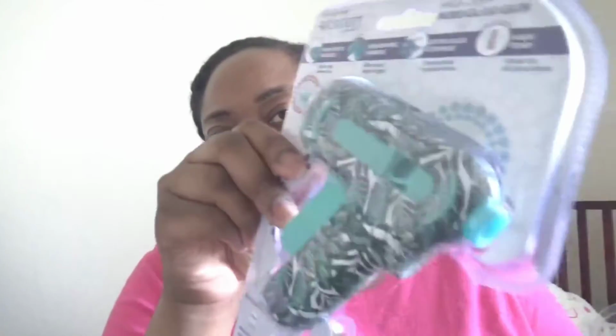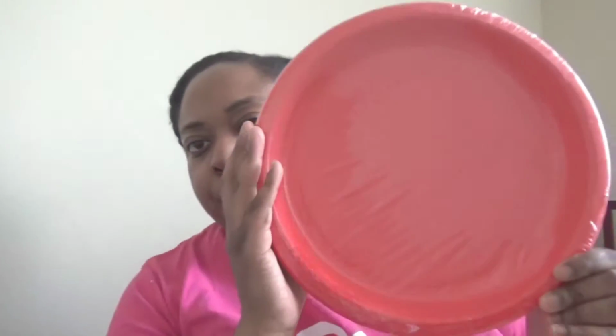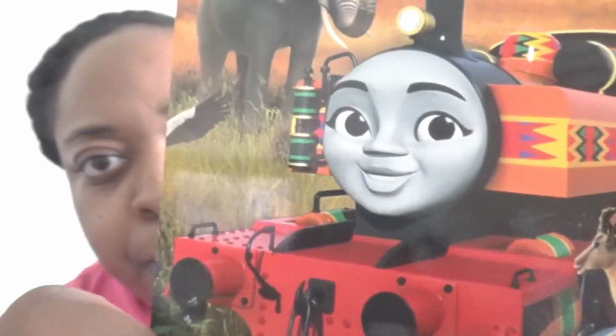So now I'm going to show you guys what I got from Walmart. I got a glue gun from Walmart, just a cute blue glue gun. Hope you can see that. And I got some glue sticks, these big red plates, yellow plate, the orange forks, spoons, and knives. I also got an orange tablecloth. I got green napkins. I forget, these napkins I actually got from Dollar Tree. I forgot to mention, all of the colors that I picked out are colors that are on the train. She has orange, yellow, red, purple, green.